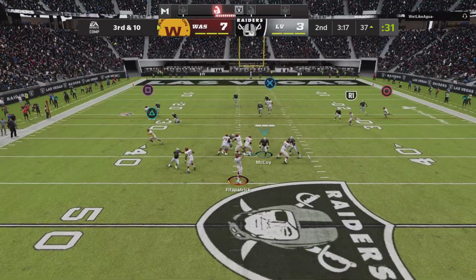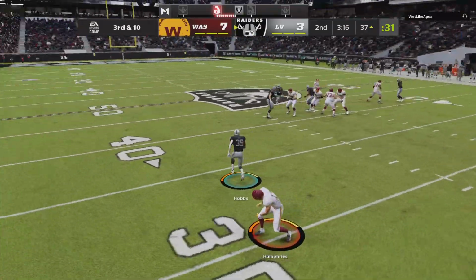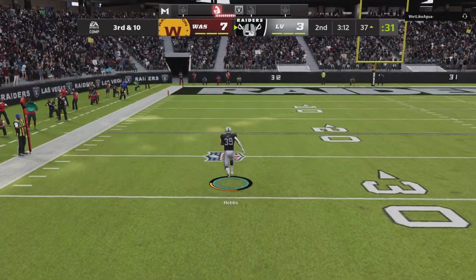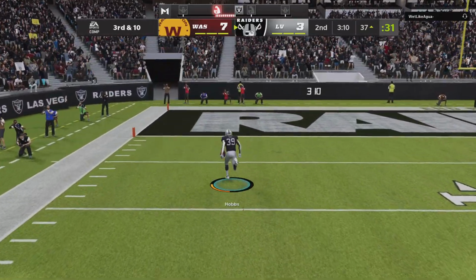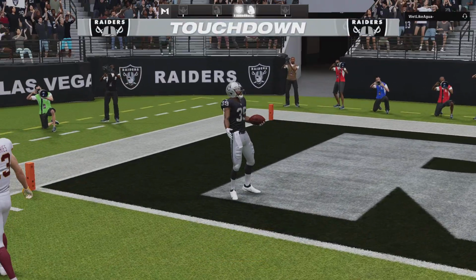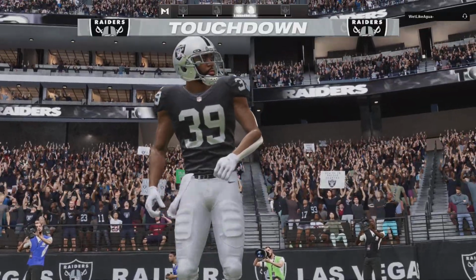Again, it's Fitzpatrick, trying for Humphreys, but it's intercepted. Picked off by Nate Hobbs. He's at the 30, the 10, the 5, and he takes this one back into the end zone, and the Raider defense delivers a score.